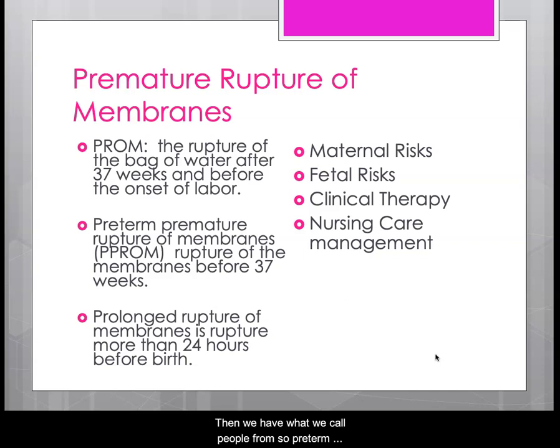Then we have what we call PPROM, so preterm premature rupture of membranes. So that's when the water breaks prior to the onset of labor in a patient who is less than 37 weeks of gestation. And then prolonged rupture of membranes is when the membranes have been ruptured for more than 24 hours before a patient gives birth. Now, the longer a woman's water is broken, the higher the risk there is for infection for both her and her baby.